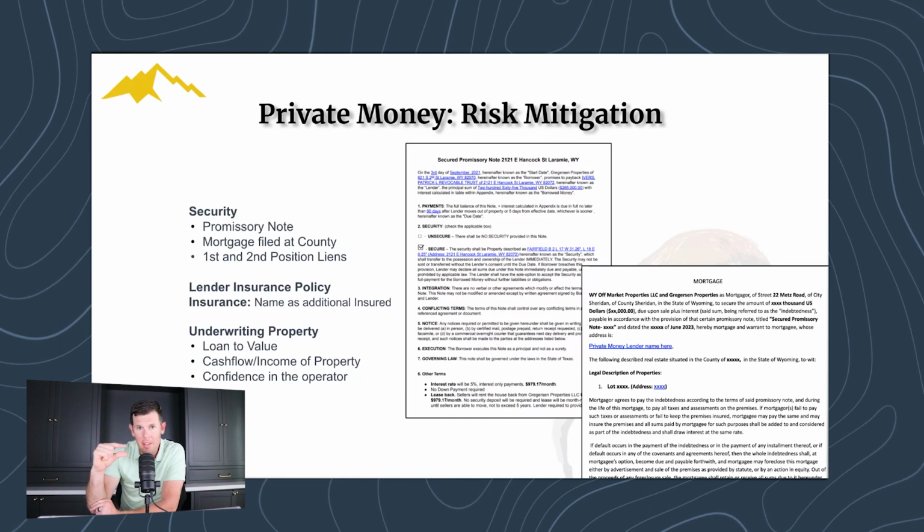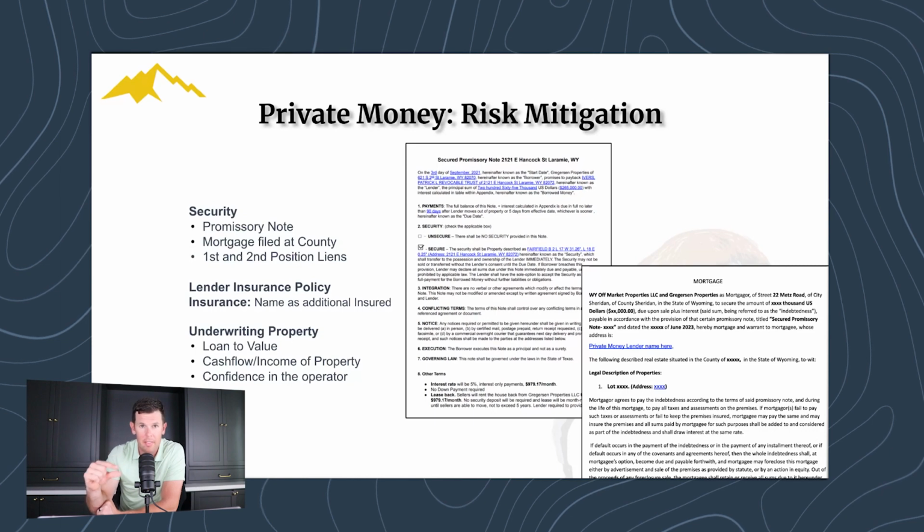The second document is a mortgage. This is what really protects you at the end of the day. This is what's filed at the county typically.